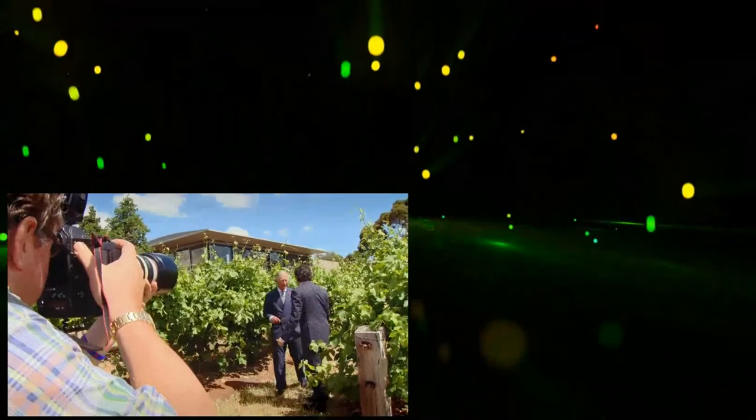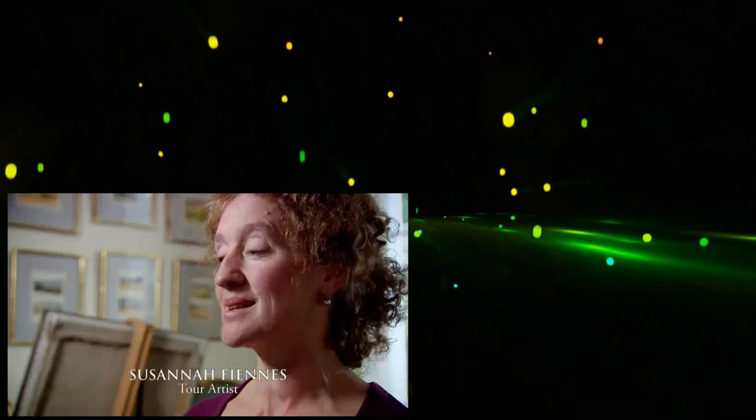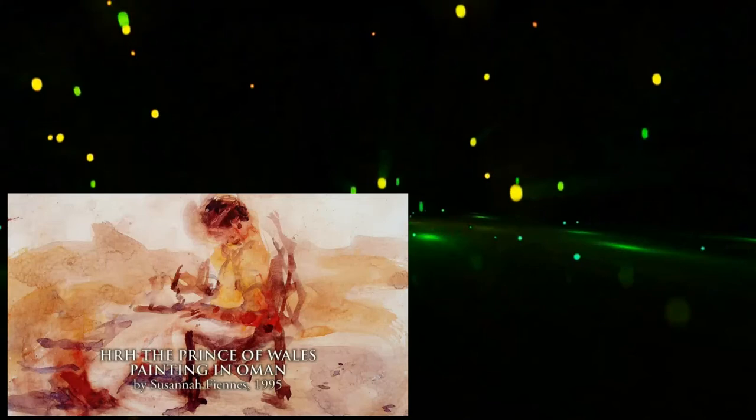My problem, as you imagine, on these overseas expeditions, on the official ones, I haven't got time, so I do little sketches, and then I do them when I get back. In Oman, we were put in the desert and just given an hour, let's say, to paint. So I painted him painting the desert.